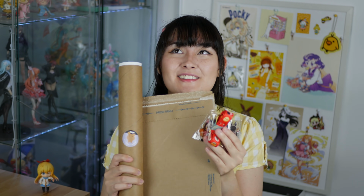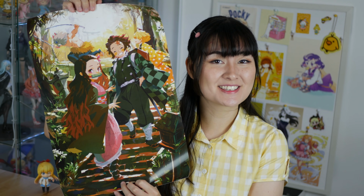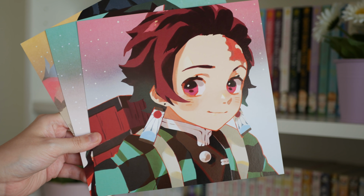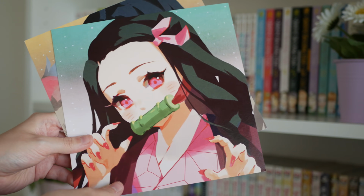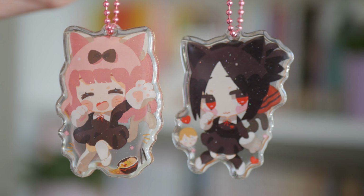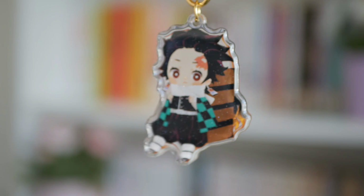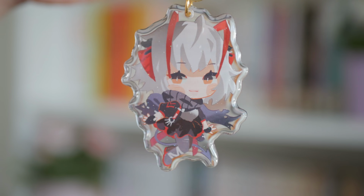First up, we have a bunch of stuff that I picked up from Brown Rabbit Art. I'm a huge fan of her art style, it is so cute. The first thing is this amazingly sweet Demon Slayer poster. Then I got some more Demon Slayer square prints, so we've got Tanjiro, Nezuko, and Inosuke. Then I'm in love with her acrylic charms, so I had to pick up a few. I got a Kaguya and Chika one, a Nezuko, a Tanjiro one, and a W one.